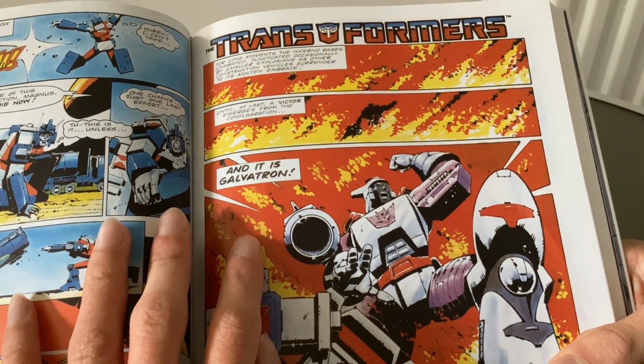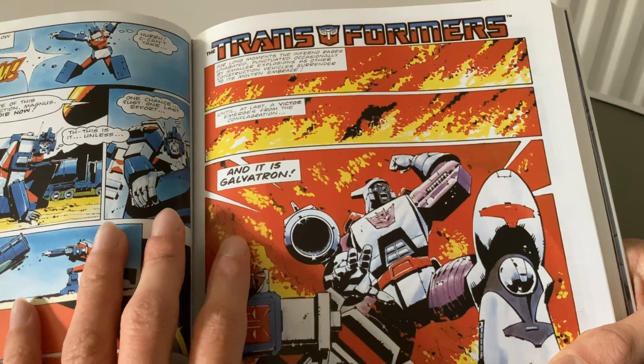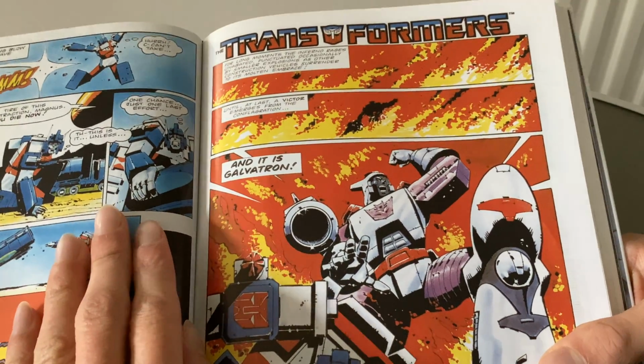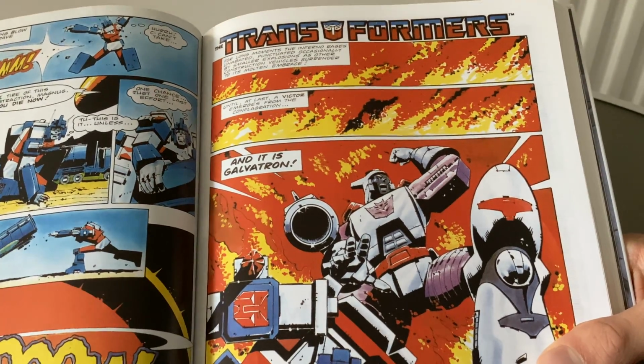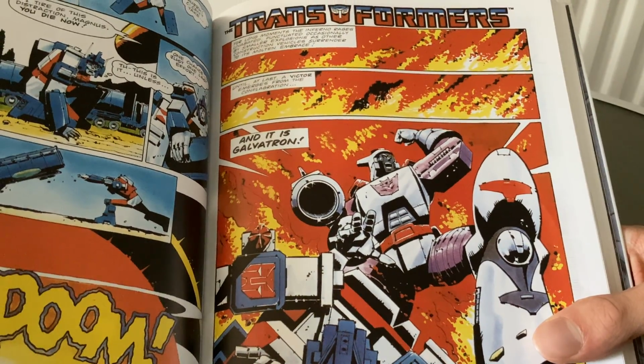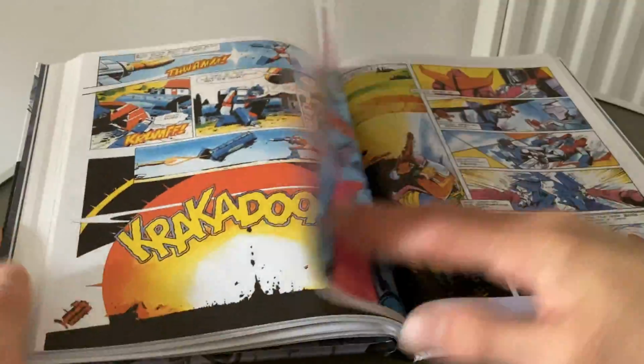For long moments, the inferno rages unabated, punctuated occasionally by smaller explosions as other construction vehicles surrender to its molten embrace, until at last a victor emerges from the conflagration. It is Galvatron. Next, back to the future.